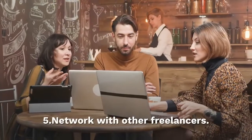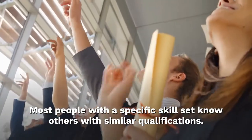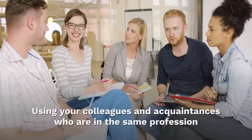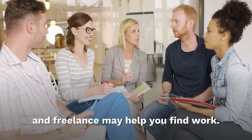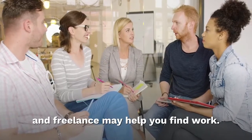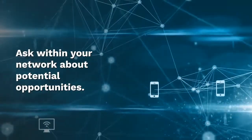5. Network with other freelancers. Most people with a specific skill set know others with similar qualifications. Using your colleagues and acquaintances who are in the same profession and freelance may help you find work. Ask within your network about potential opportunities.